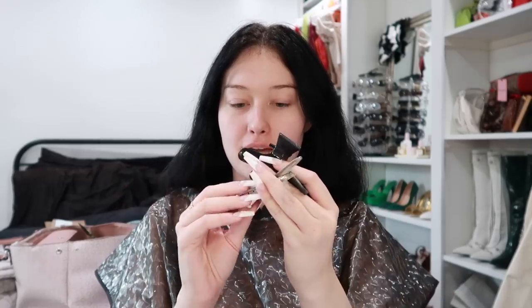I just want to make it very clear, I'm not a professional. I don't know what I'm doing. I'm just doing whatever I think works for me because I'm doing this by myself. So we have two black clips, and then I have two of these clips. These will be linked on my Amazon, and we're gonna split this hair into four different sections.